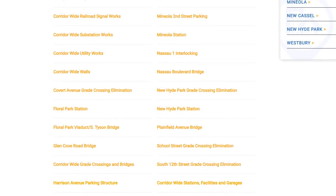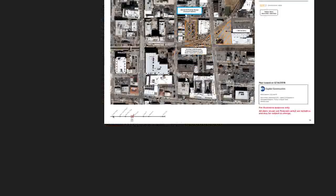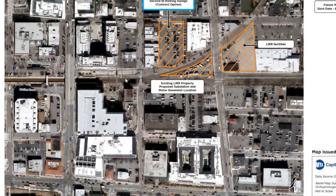So let's see if they even have Mineola. They only have Mineola Station. They don't really talk about the actual track layout on this. This is what we were looking at before. They don't actually talk about the track layout, but I'll point it out to you here.